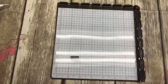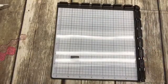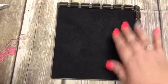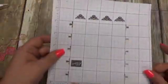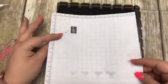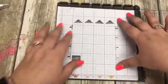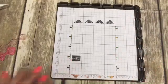But because our photopolymer stamps are not quite as thick, the stamparatus comes with this little foam mat, but then that covers up your grid. So then they came out with this awesome grid paper. Isn't that pretty cool? I'm going to use the exact same piece that I've been using for every single one of my cards tonight, okay?